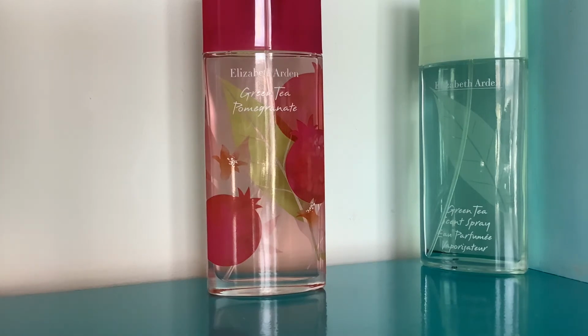I think in the dry down you get a bit more of the pomegranate. Pomegranate has a really specific taste and smell, so it's quite hard to describe, but if you know pomegranate juice, you know what I'm talking about. It does have a sweetness with a sort of odd kind of smell to it, but the passion fruit and the tangelo, I think, are the things that are really popping out when you first spray it, and they last for quite a long time.